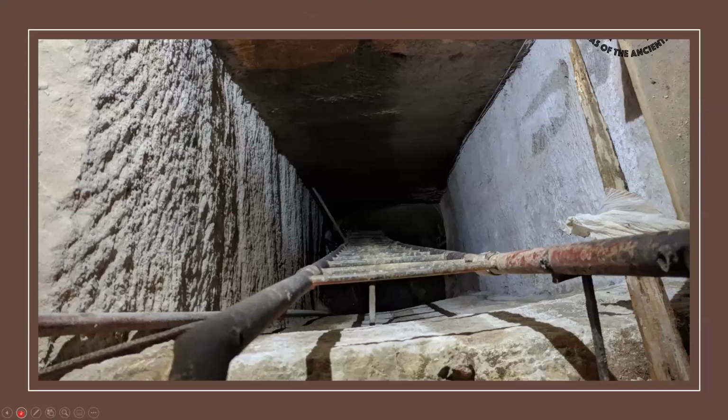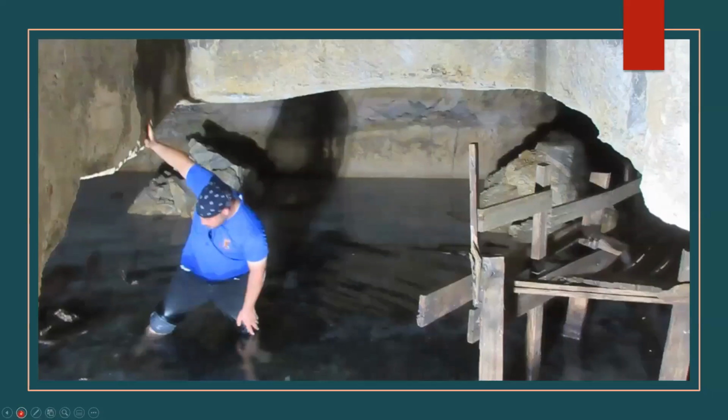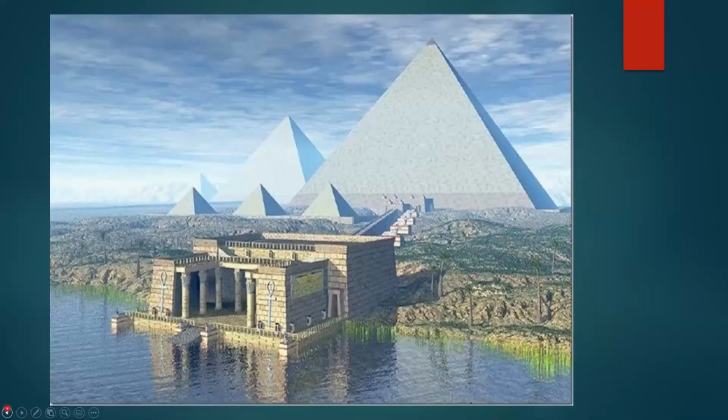So then there was another ladder that went down to that flooded area. This is our guide Yusuf waiting around down there.